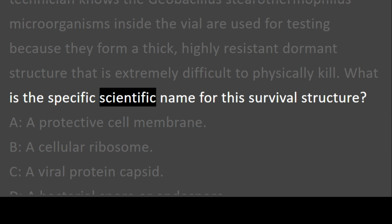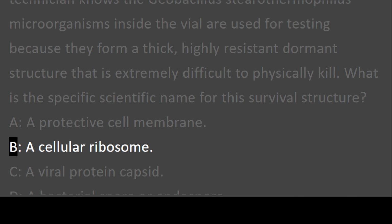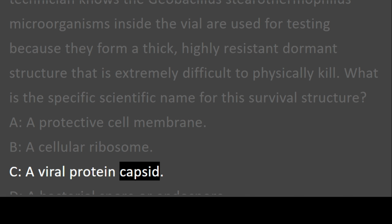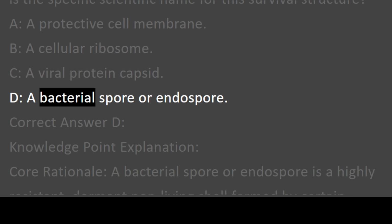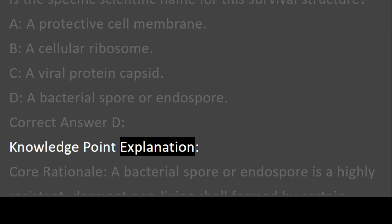What is the specific scientific name for this survival structure? A. A protective cell membrane. B. A cellular ribosome. C. A viral protein capsid. D. A bacterial spore or endospore. Correct answer D. Knowledge point explanation.